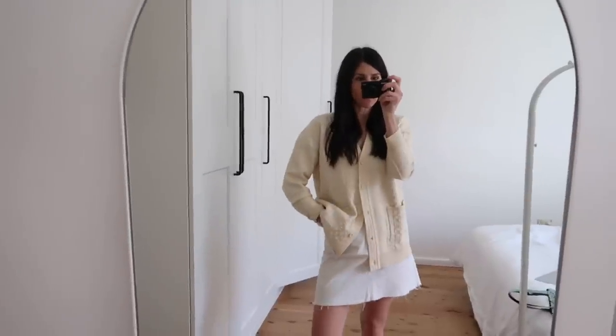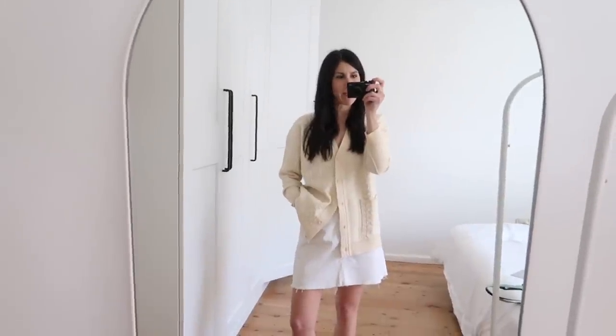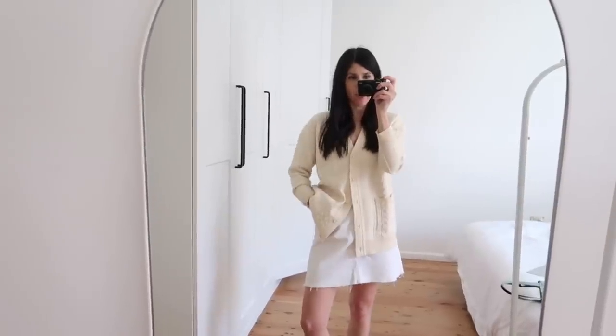I don't actually have any jewelry on. I haven't really been bothered with that, but I'll flip the camera around and I'll show you my outfit. I've really been into wearing a bit more color recently, and I'm loving these muted shades. This is a very pale lemon yellow. It's a little bit more saturated in person than it appears on camera.